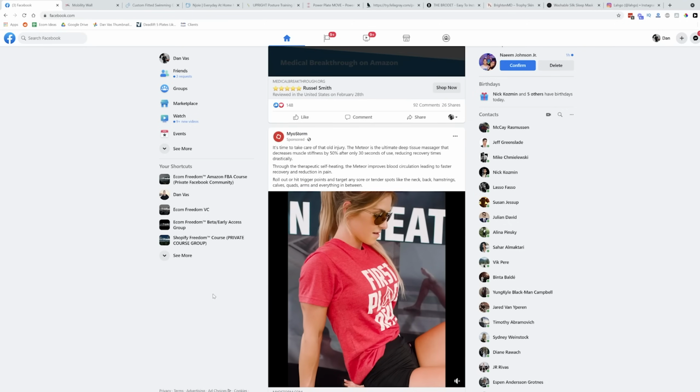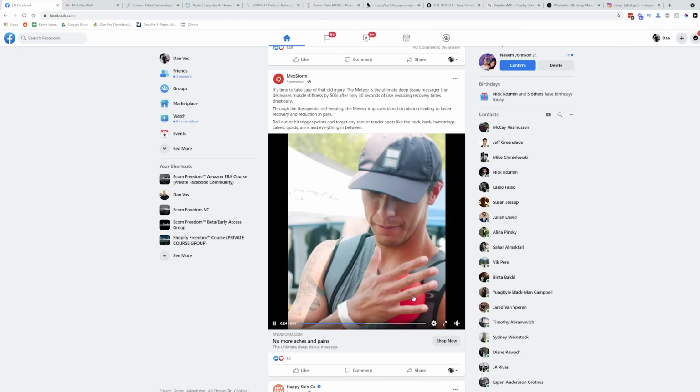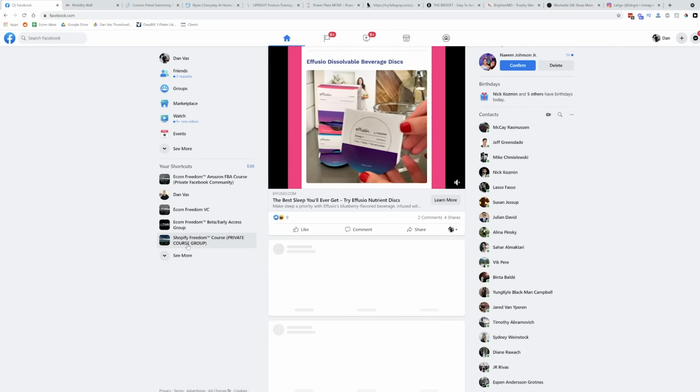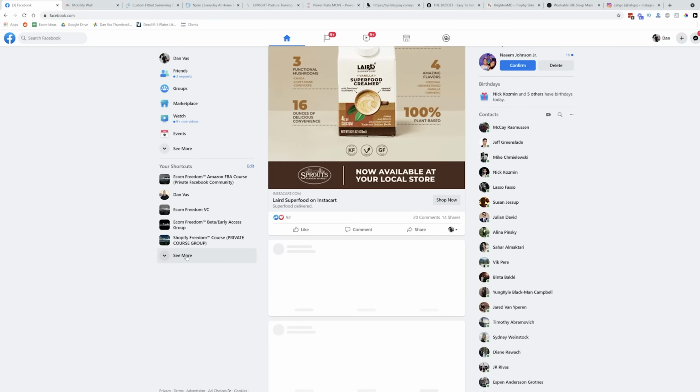This one is a massage chair. This one is a deep tissue massager. Yeah, it's a deep tissue massage ball. The list is endless. Look, I can just keep going. There's so many products on here. There's no excuse for you not to find a successful product. And this is all for free.